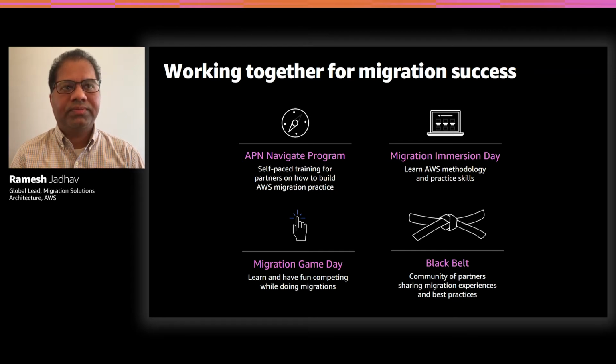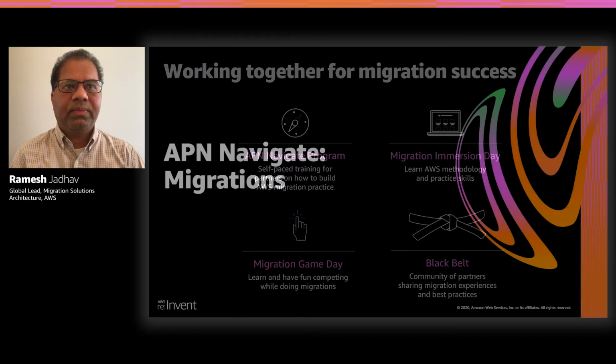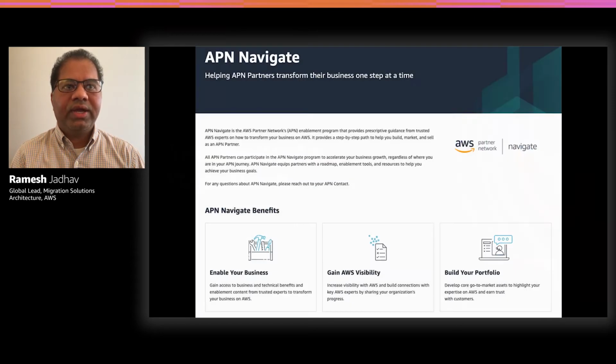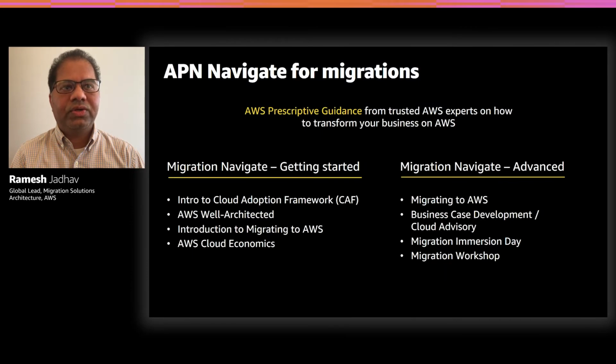Let's deep dive. We'll start with APN Navigate for Migrations. APN Navigate is the AWS Partner Network's enablement program that provides prescriptive guidance from trusted AWS experts on how to transform your business on AWS. It provides a step-by-step path to help you build, market, and sell as an AWS partner. We have created two tracks.